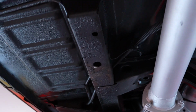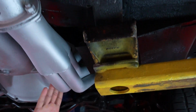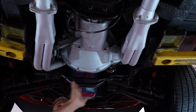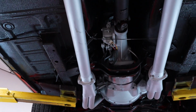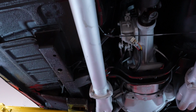So the car is sitting on our lift by its frame rails, which are good on both the driver and the passenger side. As far as the headers are concerned, the pipes, I don't see any rust holes, rot holes, pinholes, anything where any kind of steering components have rubbed through the headers. The headers look all solid as you go throughout the header from the top of the motor all the way to where it starts your exhaust system pipes.